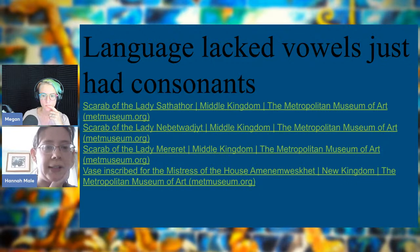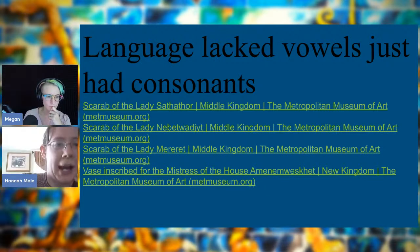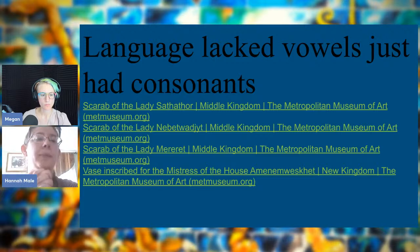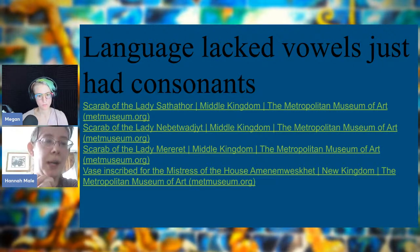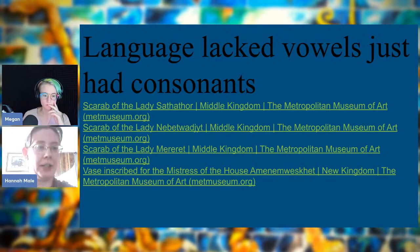And so these links are from the Metropolitan Museum of Art, and they are scarabs that have the names of actual women who lived. So Hathor, Nebita Wadjet, but on that object, they have that term lady or mistress of the house that I talked about in the last interview as well. So you have a little snippet of information about this woman who actually lived in Egypt, but then the object really relates more to her domestic role.